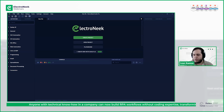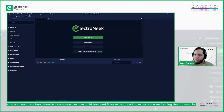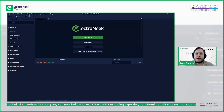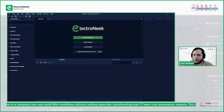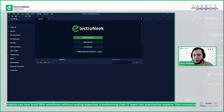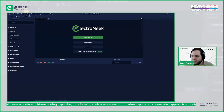So now we'll be creating a small use case which will showcase 4 key features of Easley AI, and then we'll actually showcase many more. But this will be the way that we'll show you how the combination of all of these activities will allow you to speed up development massively.